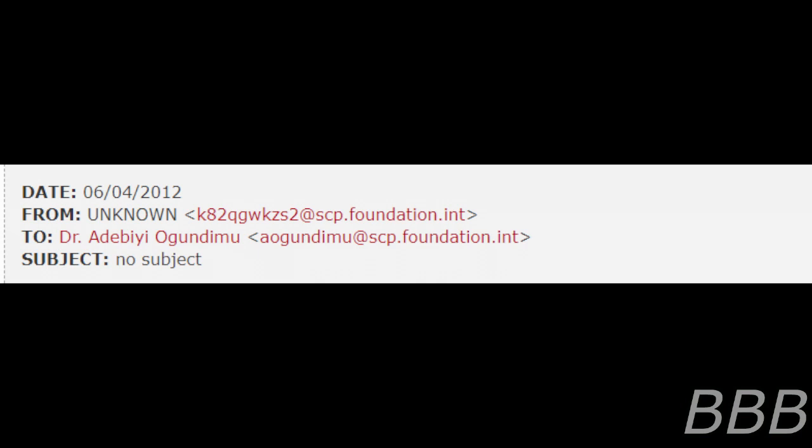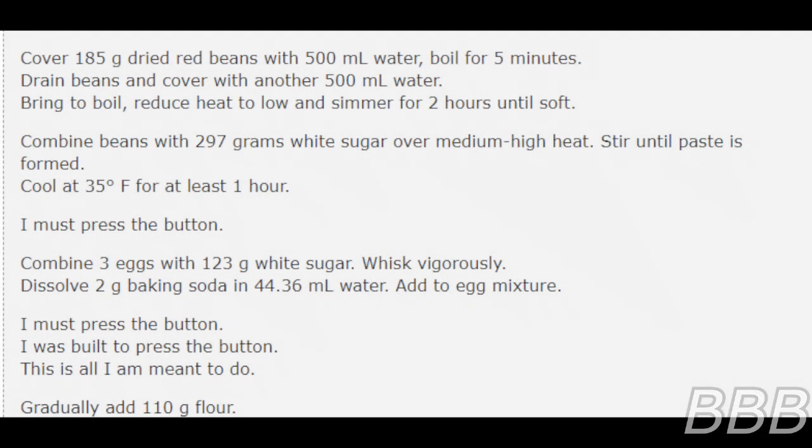Date: June 4th, 2012. From: Unknown. To: Dr. Adebayo Ogundimu. Subject: No subject. Cover 185 grams dry red beans with 500 milliliters water. Boil for 5 minutes. Drain beans and cover with another 500 milliliters water. Bring to boil. Reduce heat to low and simmer for 2 hours until soft. Combine beans with 297 grams white sugar over medium-high heat. Stir until paste is formed. Cool at 35 degrees Fahrenheit for at least 1 hour.